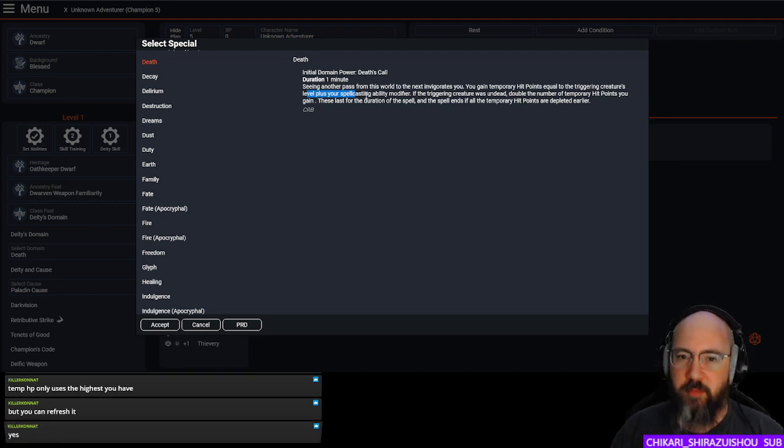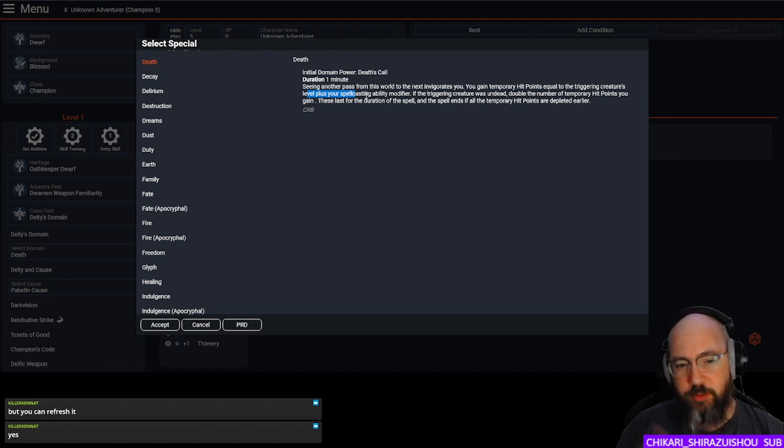Let's say my spellcasting modifier is 4, and I kill a level 2 creature. That's 6. And then I go and kill a level 3 creature. That's 7. Even though I haven't taken damage between the two, now my temp HP is 7 instead of 6. Gotcha.